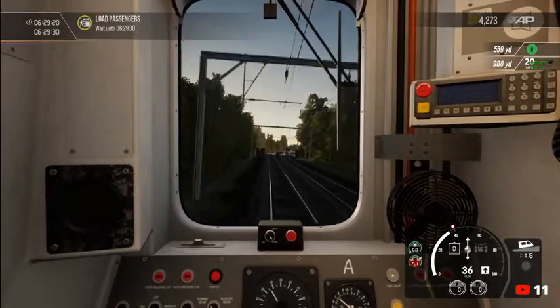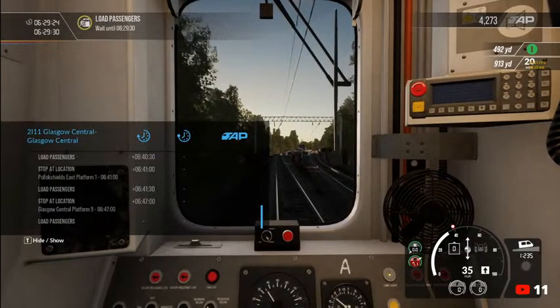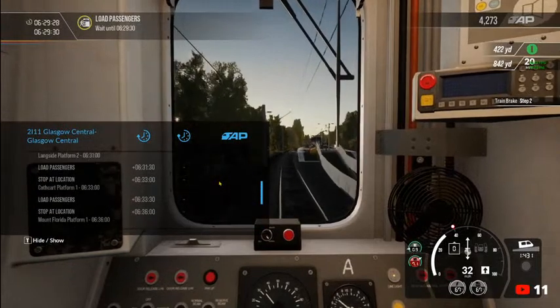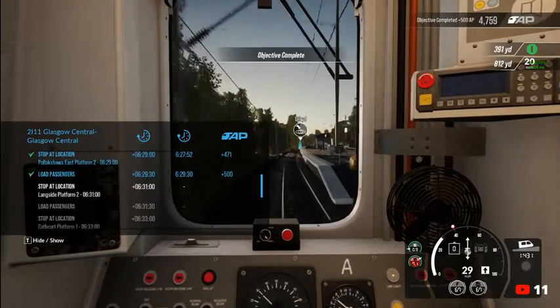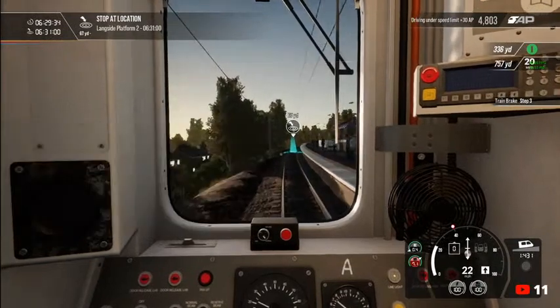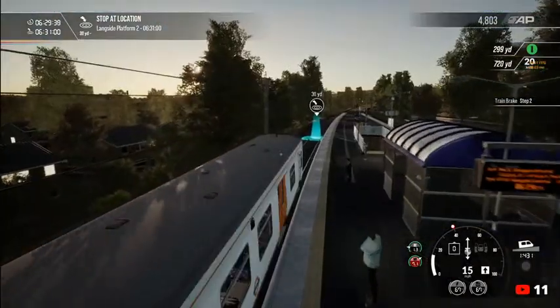Okay, so we can unlock the doors on the right. The station is this. This is Langside. Okay. Oh, listen to this.